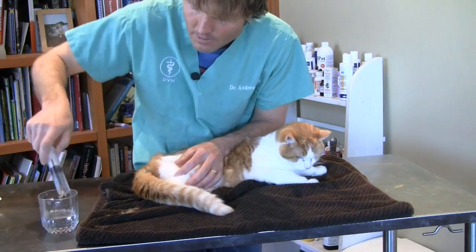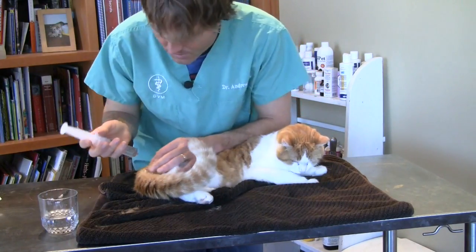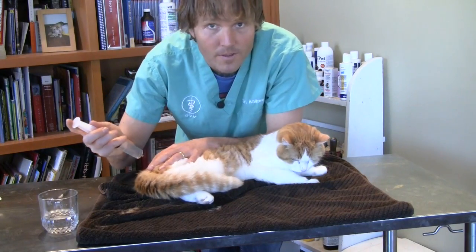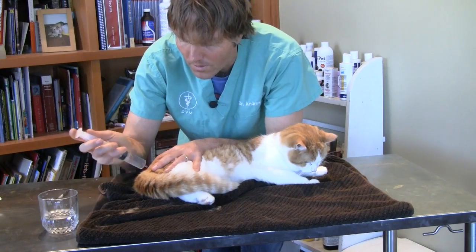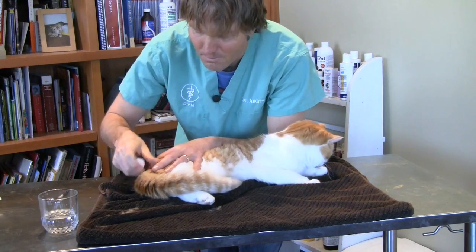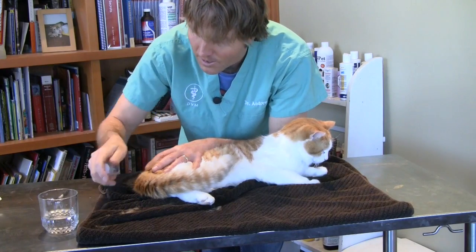Go ahead and what you want to do is then put the knob of that syringe, slowly spreading apart the skin, putting that right into the wound and flushing with a fair amount of force, because you're trying to get out as much purulent debris as possible. So you're flushing straight into the wound.